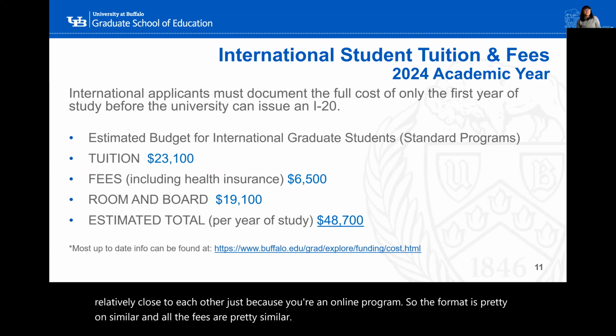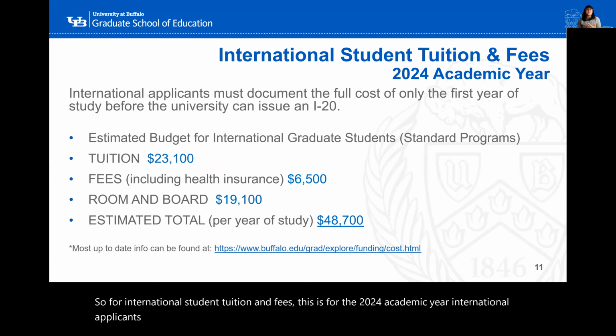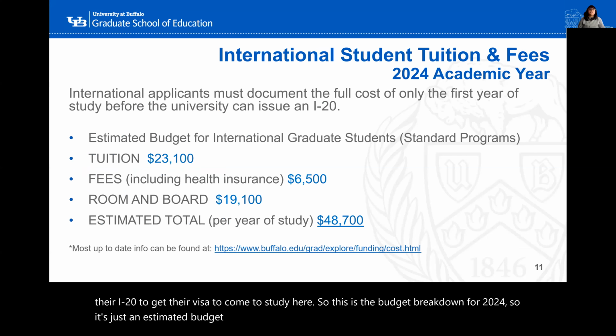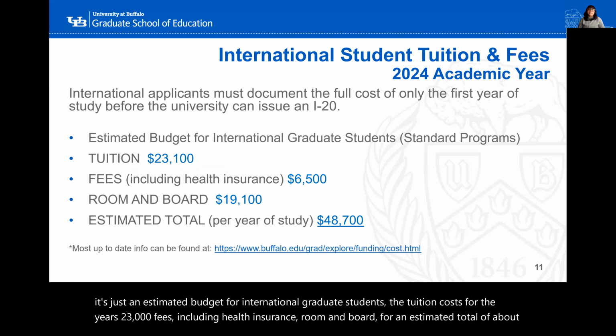So for international student tuition and fees, this is for the 2024 academic year. International applicants must document the full cost of only their first year of study before they can get their I-20 to get their visa to come to study here. So this is the budget breakdown for 2024. It's just an estimated budget for international graduate students. The tuition cost for the year is $23,000. Fees, including health insurance, room and board, for an estimated total of about $48,000 per year.